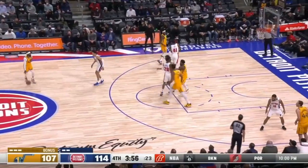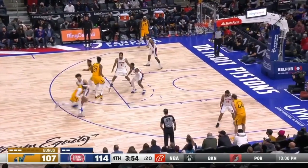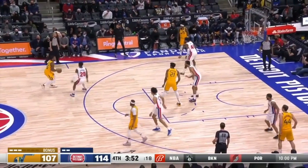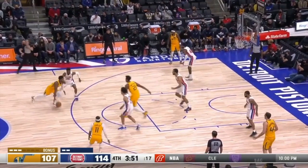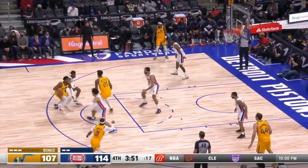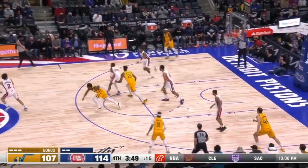His feet are pretty nimble in close quarters, sliding with a small here, and then some great hand-eye coordination on this dig, and notice he lunges exactly as Mitchell puts the ball back down to time this perfectly.